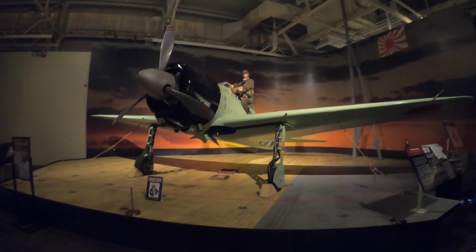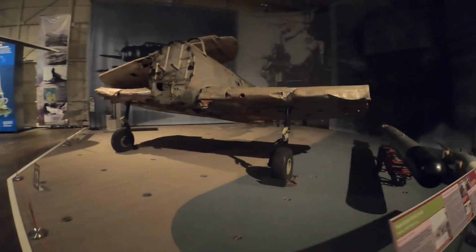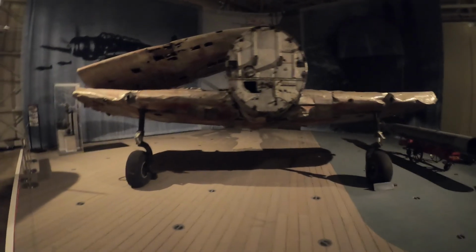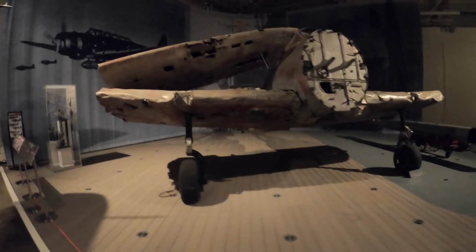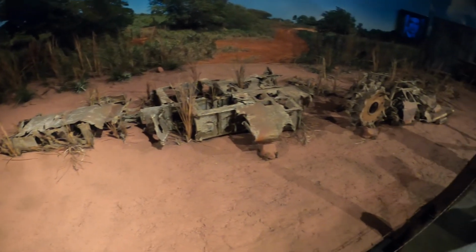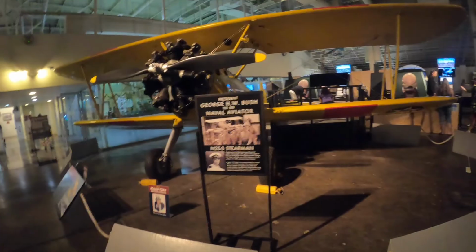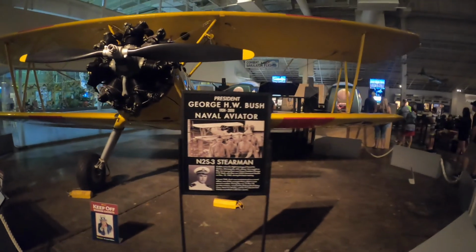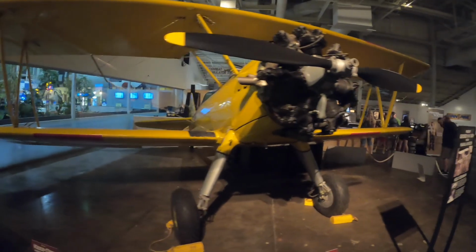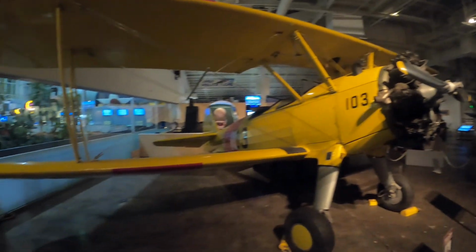The last stop for the day was the Pacific Aviation Museum at Pearl Harbor and Hangar 37. This is actual wreckage of a Japanese Zero that was shot down during the attack on Pearl Harbor. This plane is an N2S-3 Stearman. The museum calls this the Bush Stearman because President George H.W. Bush made several solo flights in this very plane while becoming the youngest Navy pilot to earn his wings.